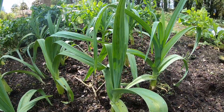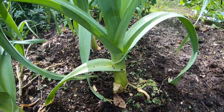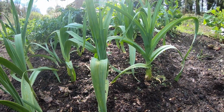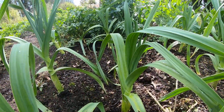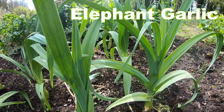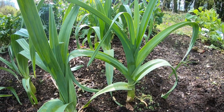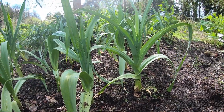What plant do you think this is? It looks like a leek, and it is in the leek family technically, like all of the alliums are. All the garlics are in the allium family apparently. And this is elephant garlic, believe it or not. Looks almost like a leek, and it does taste like a leek, but a little bit of a garlic hint to it. If you were to eat the leaves, you could do. And it's quite ornamental, you can see. It looks like a little palm tree.